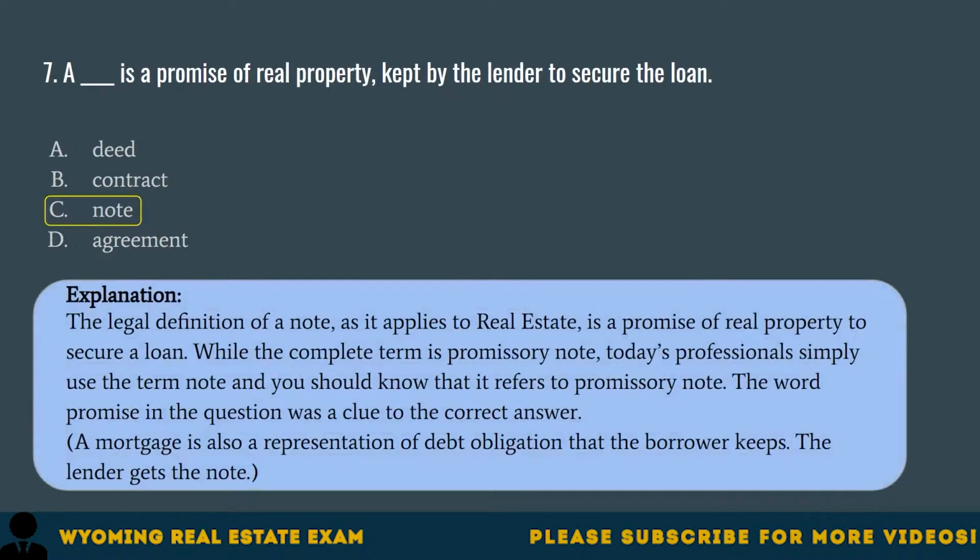The legal definition of a note as it applies to real estate is a promise of real property to secure a loan. While the complete term is promissory note, today's professionals simply use the term note, and you should know that it refers to promissory note. The word promise in the question was a clue to the correct answer. A mortgage is also a representation of debt obligation that the borrower keeps. The lender gets the note.